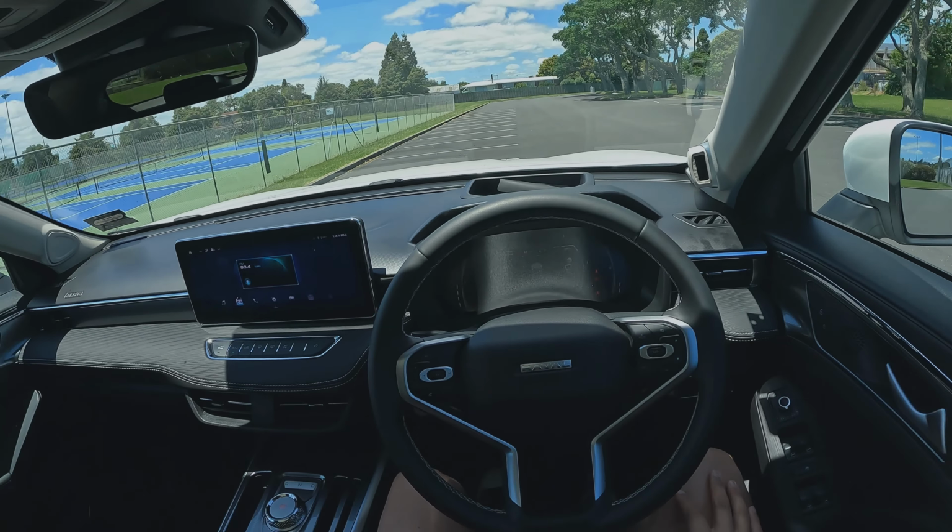Going to the back seats, this is very spacious. We got full leather finish. I don't think that's genuine leather, just a synthetic leather. But this is my sitting position at 178 centimeters. That means I have tons of leg room, tons of knee room, tons of foot room. This feels like a medium-sized vehicle. This feels even more spacious than a Toyota RAV4 at the back, to be fair.